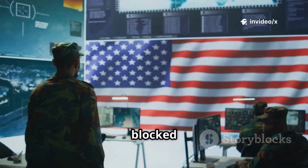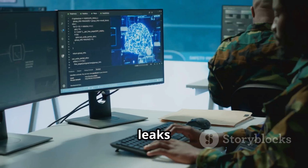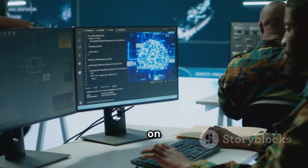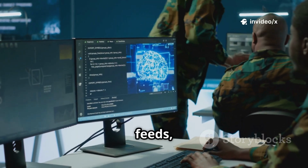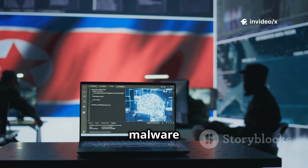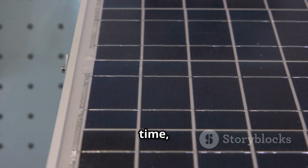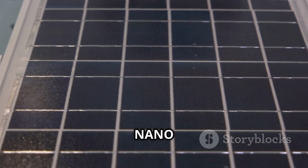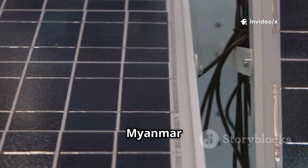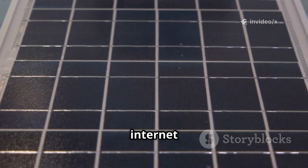The geopolitical ramifications are already unfolding. Several nations have blocked GitHub to prevent NANO's spread, while others are racing to weaponize it. Early leaks suggest Chinese military labs have created a battlefield version that fits on soldiers' helmets to process drone feeds, and Ukrainian hackers are reportedly using NANO-powered malware that adapts to evade Russian cyber defenses. At the same time, grassroots movements are deploying NANO for anti-surveillance and disinformation detection, with activists in Myanmar using solar-powered nanonodes to fact-check propaganda without internet access.